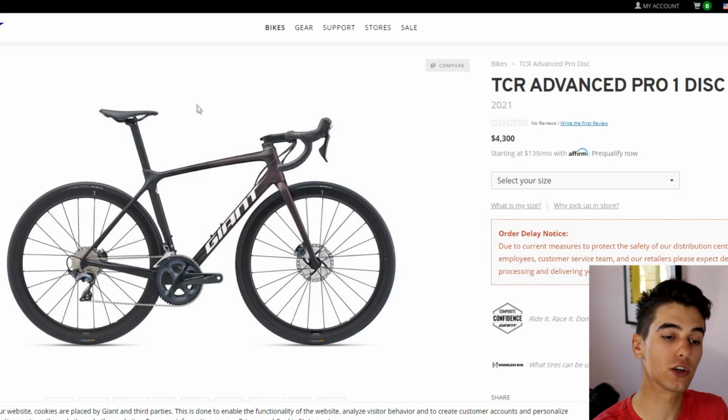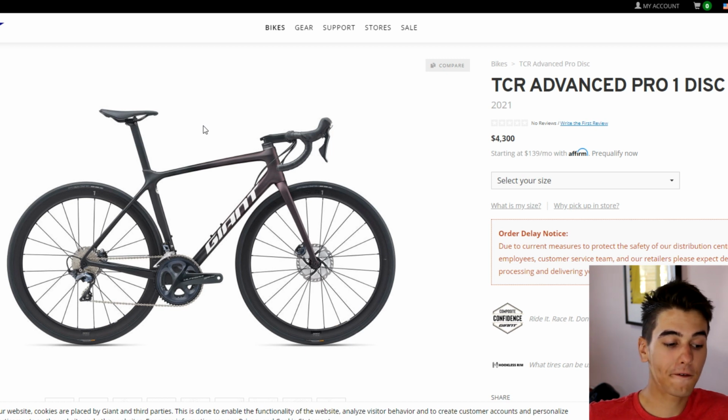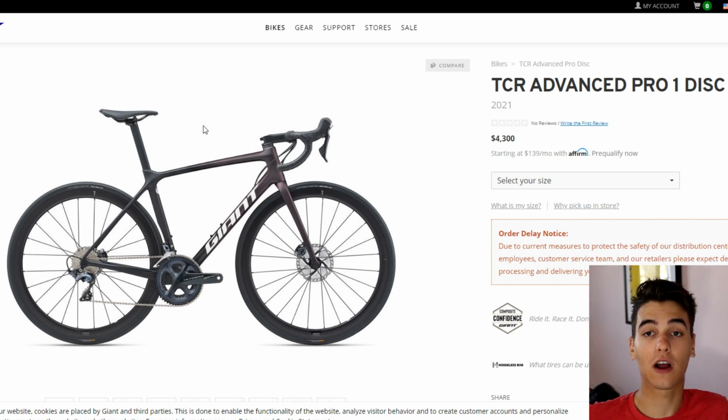or the Giant TCR Advanced Pro 1 Disc retails for $4,300 USD. So there's a price difference of $700 right off the bat, and if we take it at face value, you're saving $700 with the Giant TCR Advanced Pro 1 Disc, and you're getting a dual-sided power meter, which could easily retail for $1,000, and you're getting carbon rims, which could also easily retail for $1,000, and you're not getting Di2, you're getting mechanical.